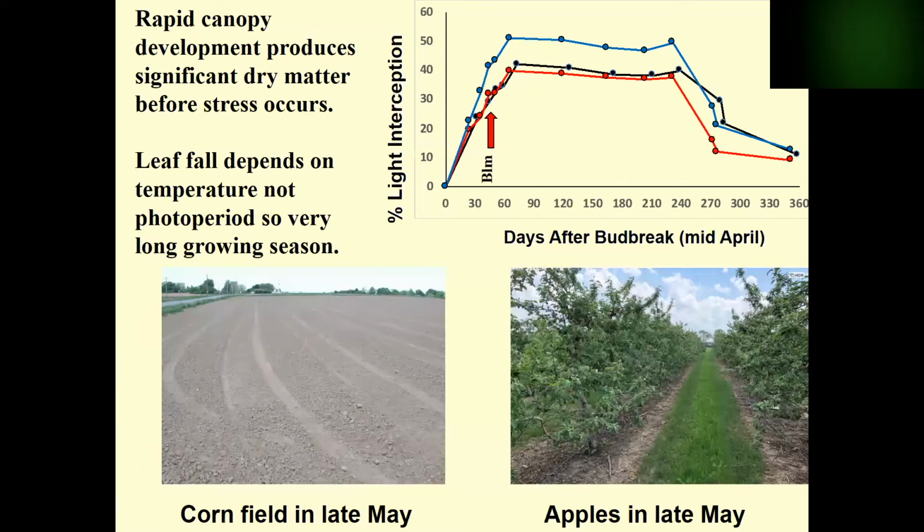You should mention also that the leaf fall in the autumn depends on temperature, not on photoperiod. So when you have a very long growing season, like in New Zealand or in northern Italy, they may have leaf fall around Christmas time. They can have very long growing seasons, and if the weather stays good, the leaves can stay on for a long time. I'll show later they can be very productive as well.